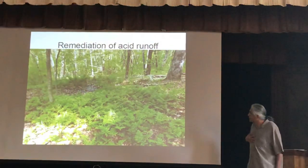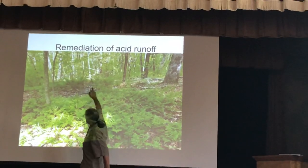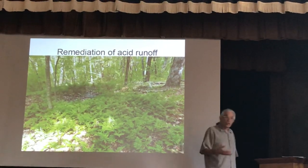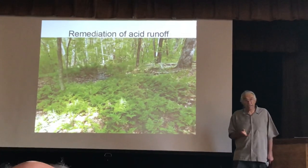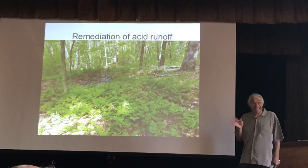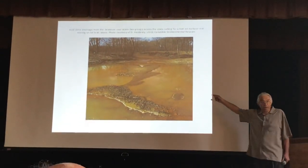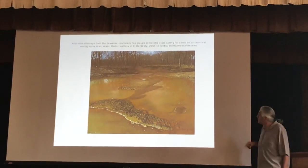Next slide. The remediation I've done: this is what's left of the effluent as it's coming out of the mine, and all the plant material that you see here treats it. So you can go in and do work to correct these situations with the mine acid, but it's going to be an ongoing problem and damages the environment constantly. This is what it looks like when it's not treated. This is off that mountain in Bledsoe, and Bledsoe also has mining activity.